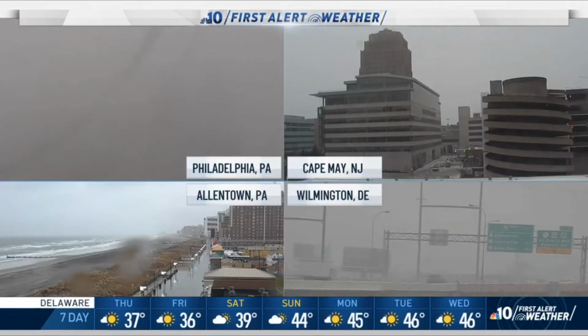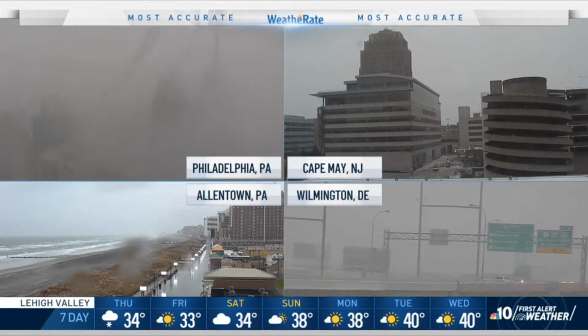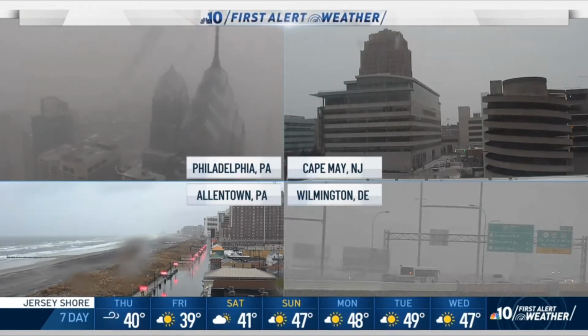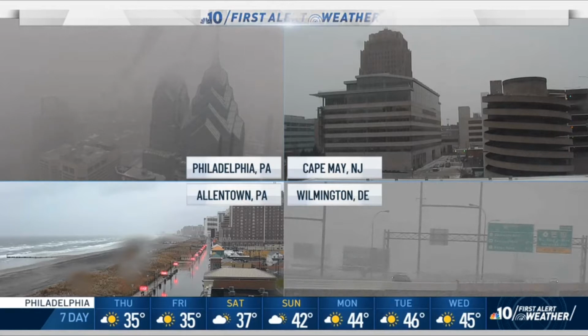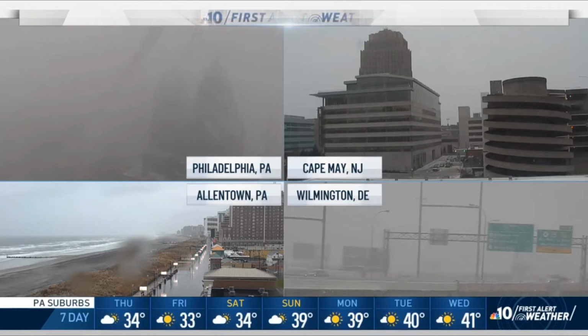In Philadelphia, the temperature has dropped all the way down to 30 degrees. And we're talking about the snow moving in as we go through the afternoon. The temperatures dropping a little bit. The snow continues, then changes over to sleet, then to rain, then back to snow.